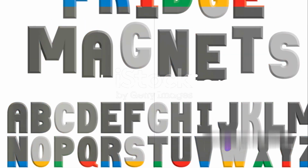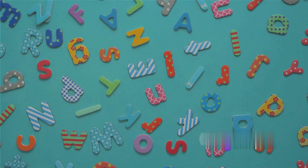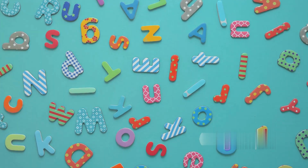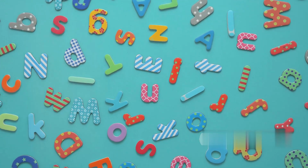Hello, wonderful world. Ever wondered how to spell some really cool words? Well, today is your lucky day. We are going on a spelling adventure exploring words from different corners of the globe. So buckle up and join in.